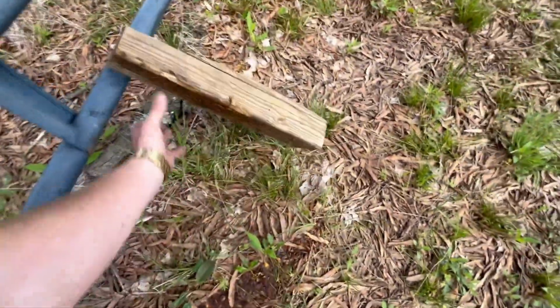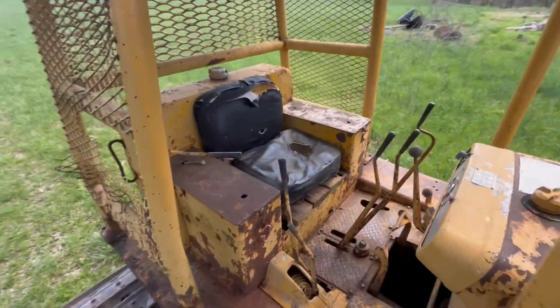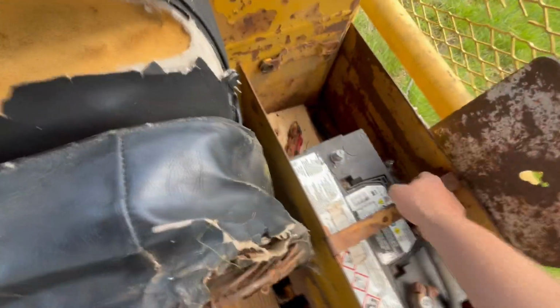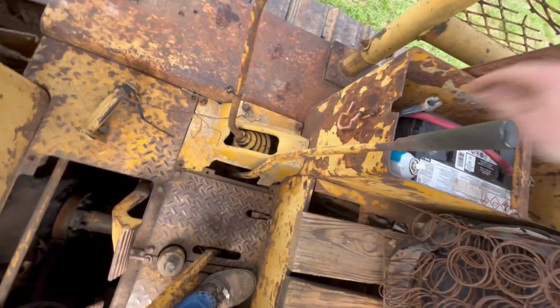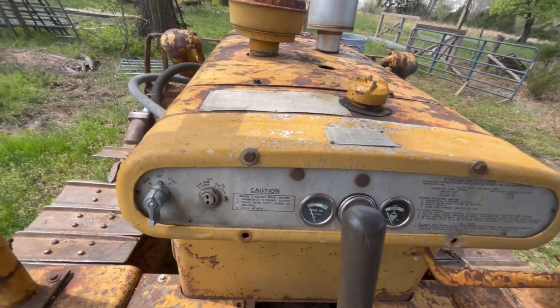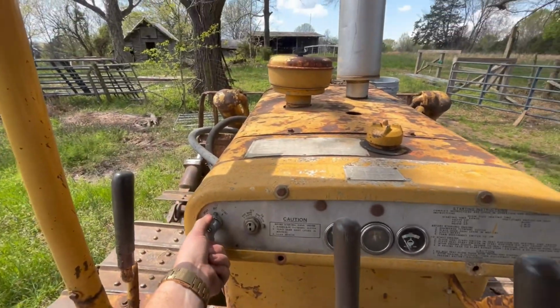Well, that ain't gonna work. There we go. Oh, she's been sitting here a minute. What's new? Oh, super custom battery terminals. Sometimes it gets a little dry on the fuel and it needs a huff of ether. There we go. Contact.